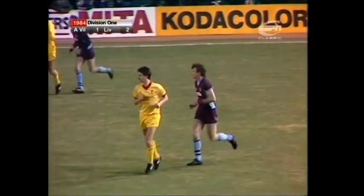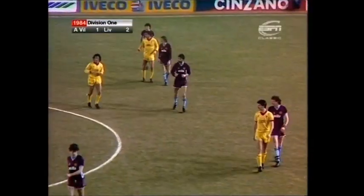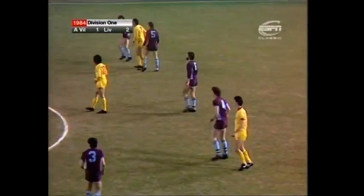Ten minutes to go here at Villa Park in this First Division game. Aston Villa 1, Liverpool 2. Mortimer scored for Aston Villa in the first half. Ian Rush has scored both Liverpool's goals in the second half.